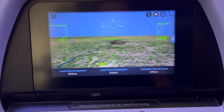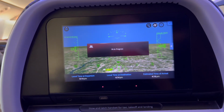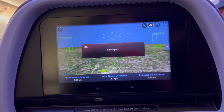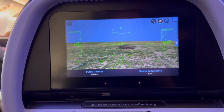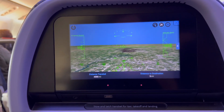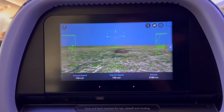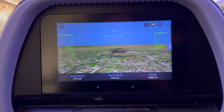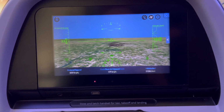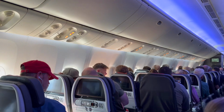Ladies and gentlemen, we are on our approach to land. Please make sure all baggage is properly stowed and all customers are seated at this time. Thank you. We're about to land.